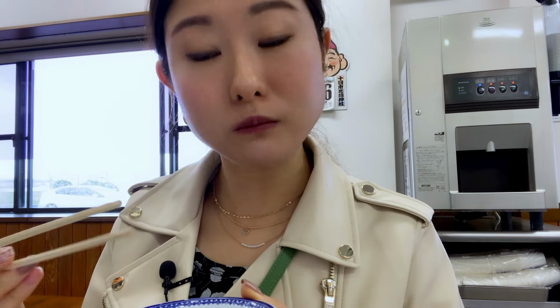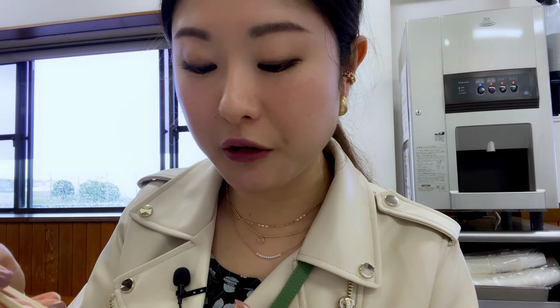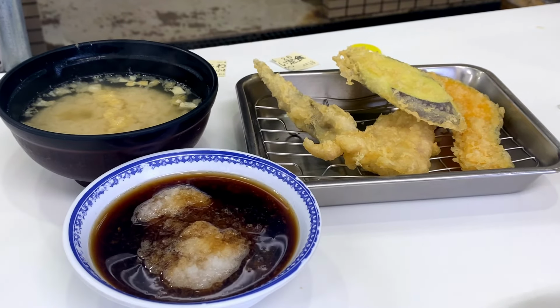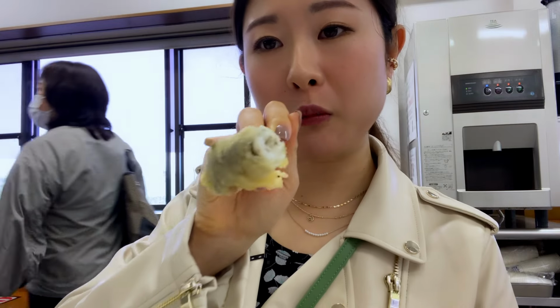Gonna try out this mysterious squid looking side. I think it's squid marinated in salt, but they also add yuzu inside. That's quite rare. Very nice. And then onto the white fish. Oh my god. That is so fluffy and nice.